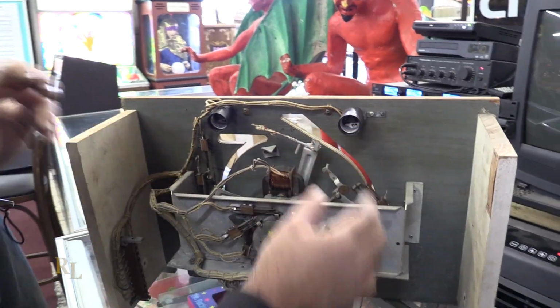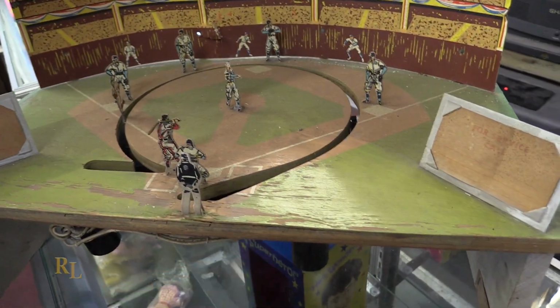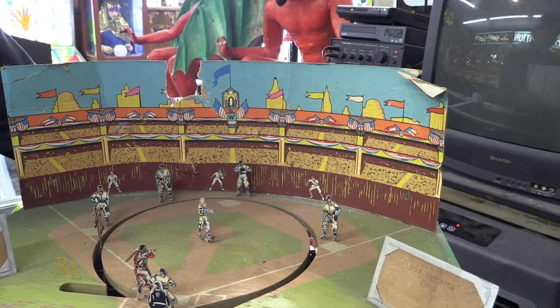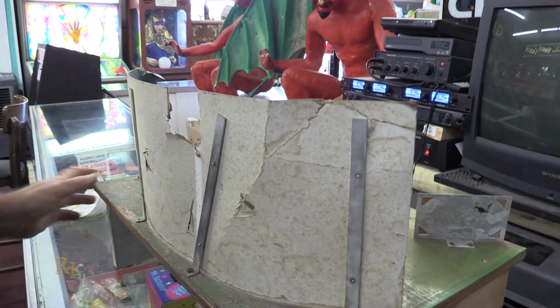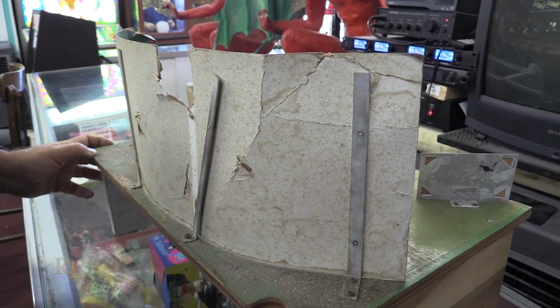They put their light bulb in there, and that would illuminate the play field below because this is sitting above the play field. The back is just a printed piece of cardboard, which somebody pulled the unit out by the back, and instead of using their hands onto the wood, they must have pulled here and they broke the cardboard. So this would have been there, and they ripped that out. So that's going to have to be replaced if I ever try to use this.